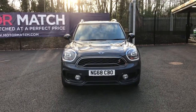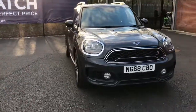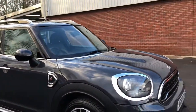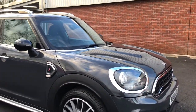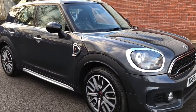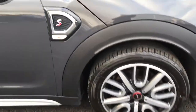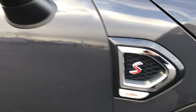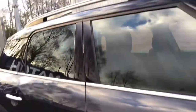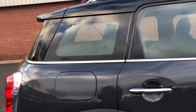Today we've got this Mini Countryman Coupe S Sport Steptronic. It comes with your chrome headlights, daytime driving lights, heated windscreen washer jets, and your rain sensor with automatic headlight activation. You've got your John Cooper Works aerodynamic kit, along with your 18-inch alloy wheels with your badge detailing in the centre, and you've got your S badge detailing on the side here. You've got your rear park distance control and your silver roof rails, along with your rear roof spoiler as well.